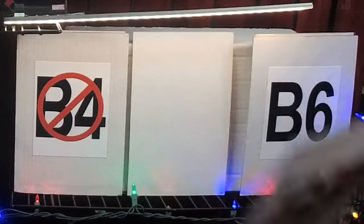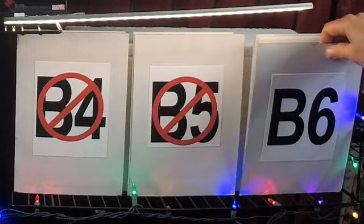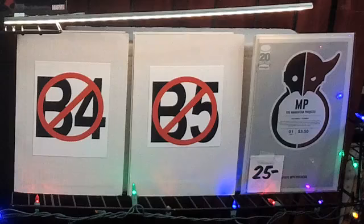Round number 3 of 5. B6. Last item of this round. Bingo is a copy of Image Comics Manhattan Projects. This is a first print copy of this book from 2012. Near mint plus is the estimated grade of this book, which was written by the great Jonathan Hickman, and is again a story that's already been optioned for a property to become a TV show or a movie. So a beautiful first print copy of this book. Near mint plus, $25. Image series. Always a good pickup.